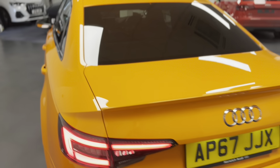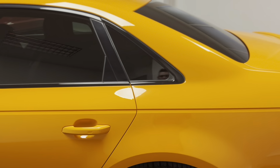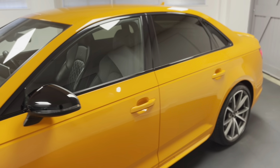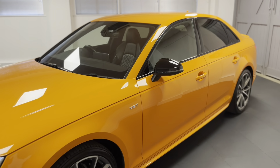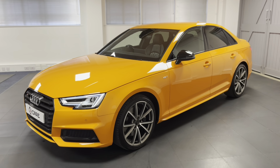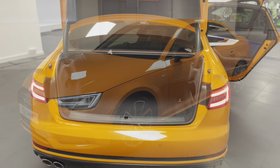Powered by the 3-litre TFSI V6 petrol engine, and it's driven by the Tiptronic 8-speed automatic gearbox. Fantastic engine gearbox combination. It makes a stunning noise. Probably one of the best engines that Audi's ever made, in fact. And it's also got Audi's Quattro 4-wheel drive system. This one's been looked after at Audi dealerships its whole life, and it's got a fantastic specification as well. Let's have a look in more detail.